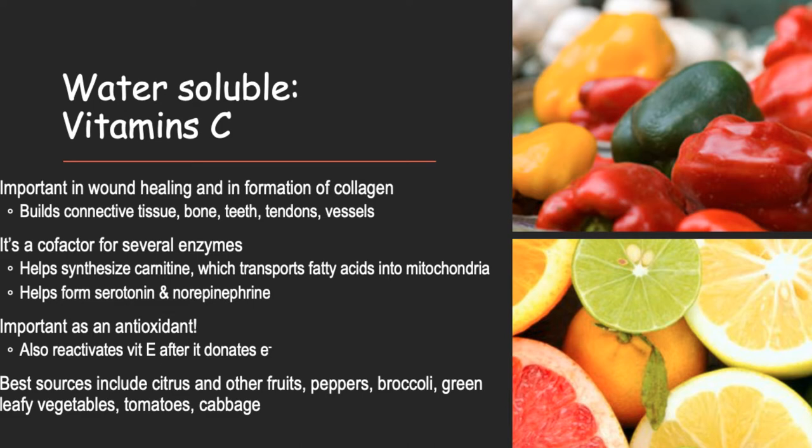And so that would be oranges, lemons, limes. And then there are some other types of fruits, like grapefruits also. And even apples have some vitamin C. Potatoes have vitamin C. Peppers, broccoli, green leafy vegetables, tomatoes, and cabbage.